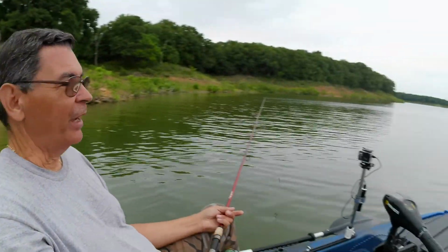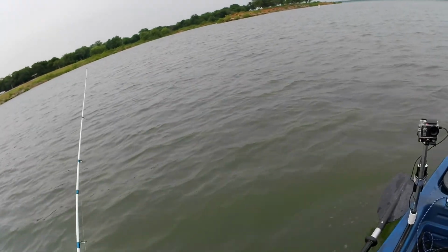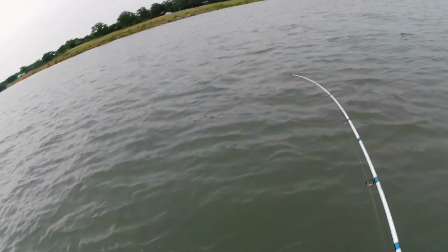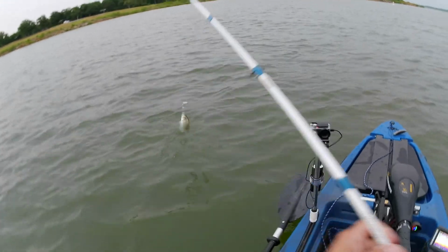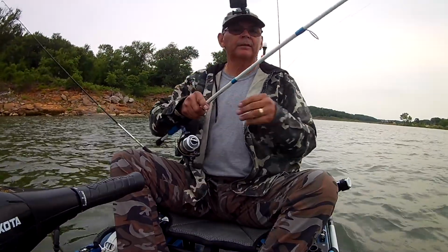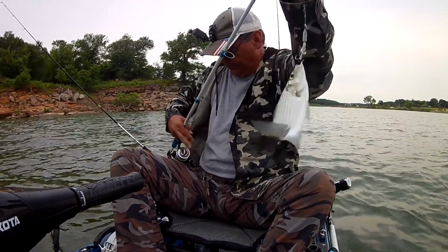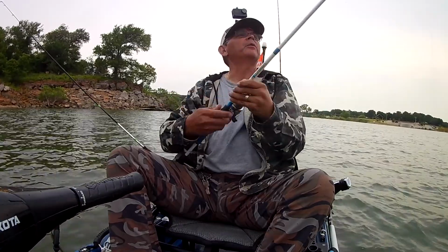Time to head back out there. That's about enough. There's quite a bit of shoreline still left, but before it gets dark I'm gonna see if I can get into some sand bass. Got one on. Another one. Oh, reeled them in too far. Well, there he goes. He was a small one anyway.